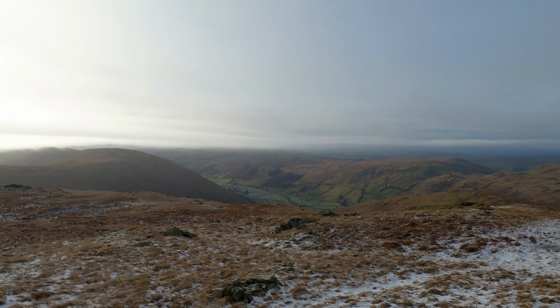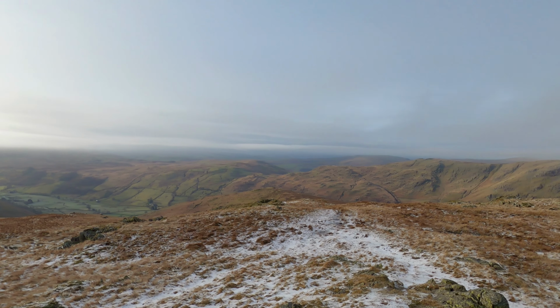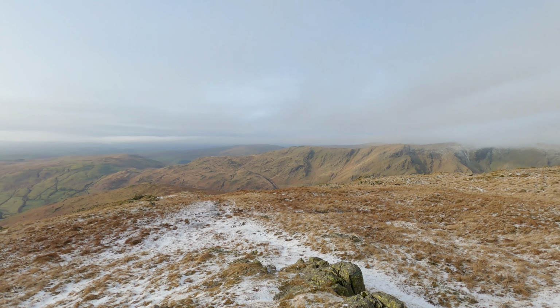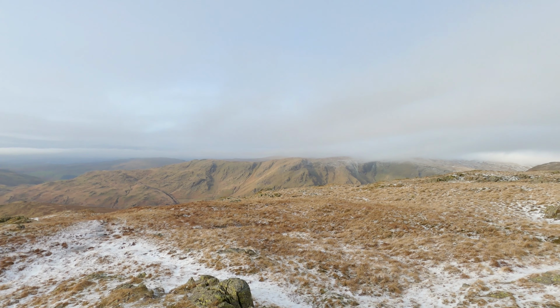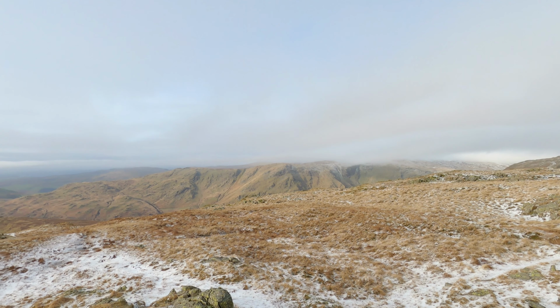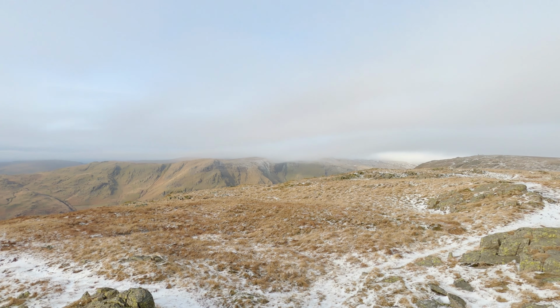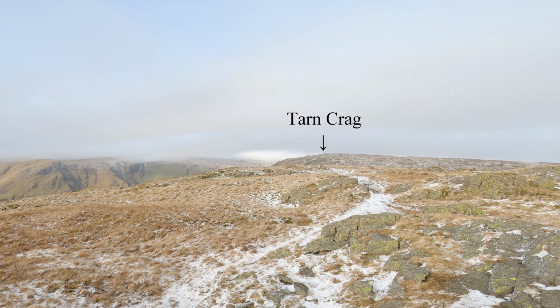That's back down to the valley there. That's looking back the way we came up. Across there is Kentmere Pike in the clouds. Shipman Knots at the end of the ridge here. And Tarn Crag across there.